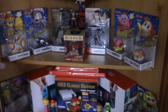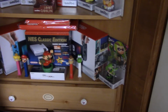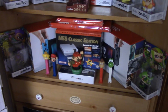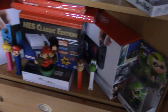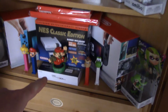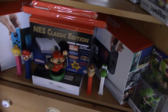But down here, just more amiibos, a ton of them. And just more amiibos and some Mario Pez dispensers that I got. And just some random boxes from different consoles and stuff. An empty NES Classic Edition. We got the Mario 30th Anniversary Amiibo, which is crazy because we just had the 35th anniversary last year. So that's already a dated thing, but still really cool.